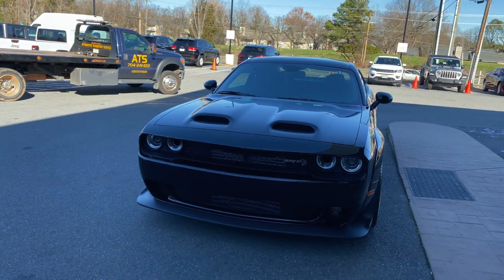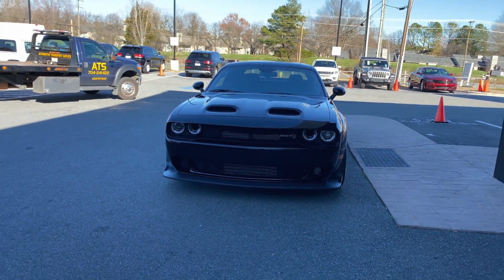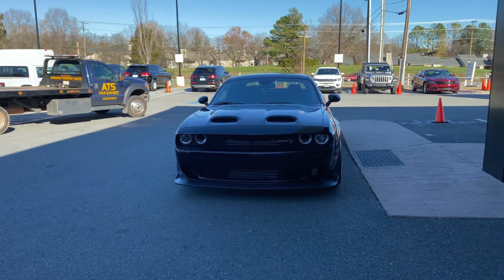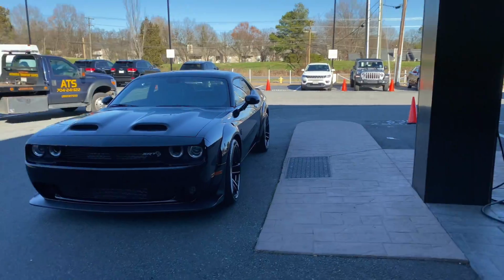But the Shelby GT500 is definitely faster because I have driven both cars on similar roads. I think the Shelby will pull a couple of car lengths on the Dodge. But again, that doesn't take anything away from the Dodge.